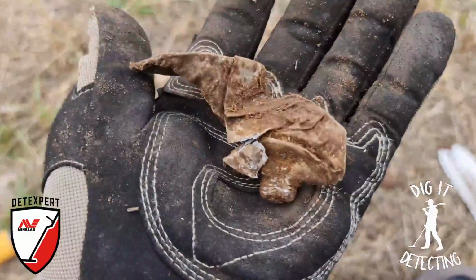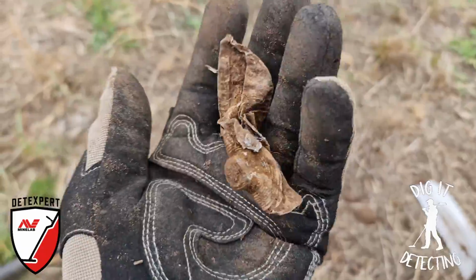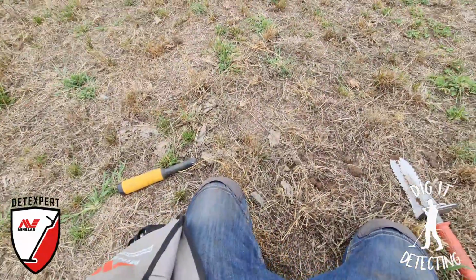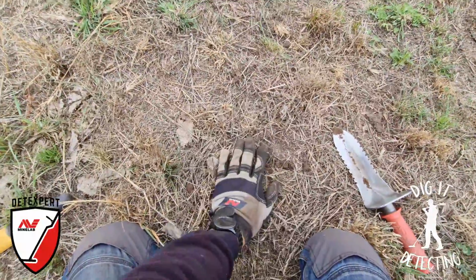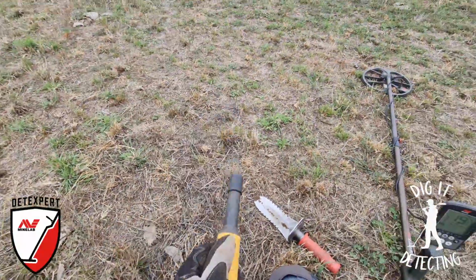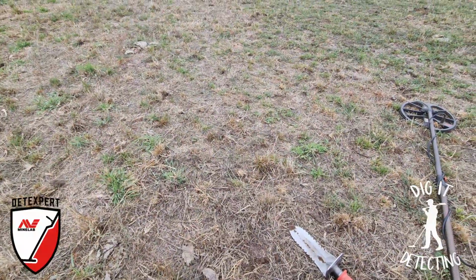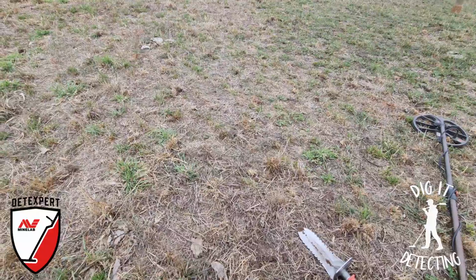The old toothpaste tube, a great indication that you are hunting in the old dumping area. And we've come across a few fragments of glass too along the way that we're picking up, throwing in the pouch. So really, really cool. Nothing that special, I know. It's just a good indication, as I said, you're in the dump and you're detecting where they were dumping all their trash some 50, 60, 70 years ago for this site, definitely.